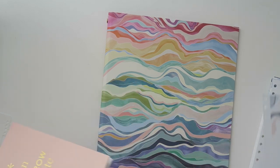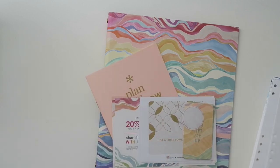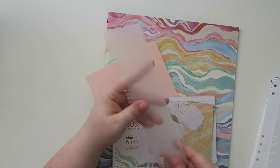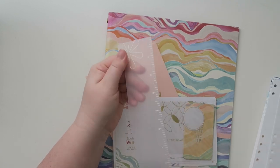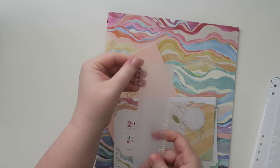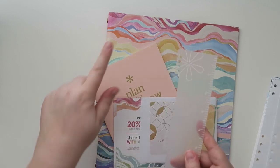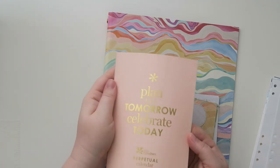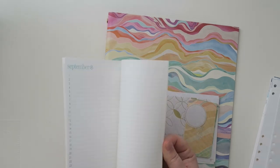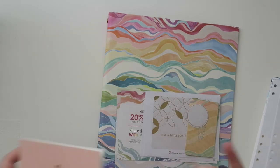So I got myself another binder, y'all, but let's go into what's in the little pack. With every binder purchase and basically every life planner purchase as well, you get a free ruler. This snaps in really well to the coil bound as well as the rings, which I'll show you in a moment. You get a perpetual calendar. These are really great for birthdays, anniversaries, things like that, or if you just want to track certain things.